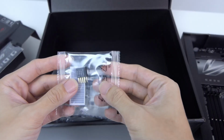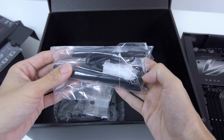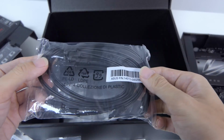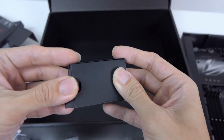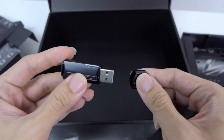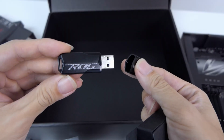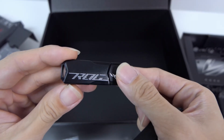Beneath all of this, ASUS gives you a quick connector for the front I/O, a few M.2 lockers, the Wi-Fi 7 antenna, and SATA cables. And what is this? An ASUS bottle opener? And I believe this box contains the custom ROG USB drive. I'm not sure if this USB stick contains the drivers for the motherboard, but anyway, it is always better to download the latest drivers from the motherboard's website.